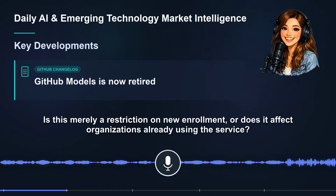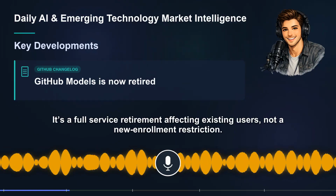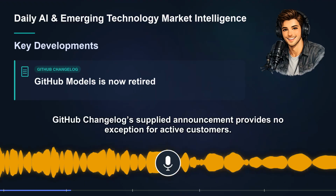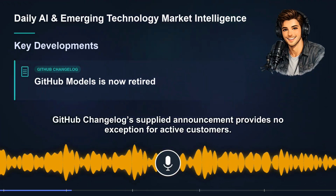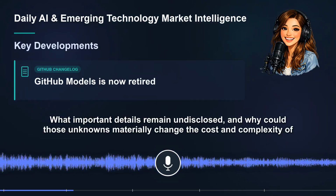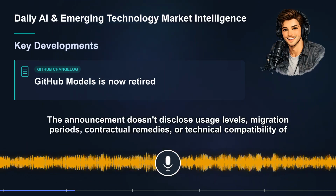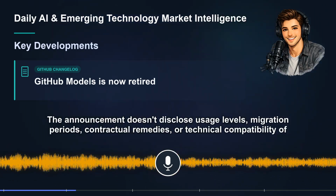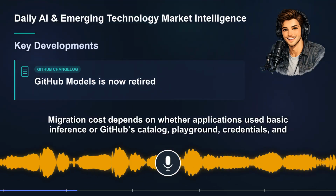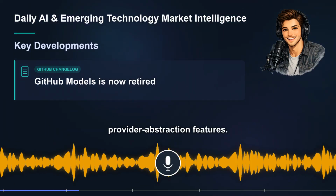Is this merely a restriction on new enrollment, or does it affect organizations already using the service? It's a full service retirement affecting existing users, not a new enrollment restriction. GitHub changelog's supplied announcement provides no exception for active customers. What important details remain undisclosed, and why could those unknowns materially change the cost and complexity of migration? The announcement doesn't disclose usage levels, migration periods, contractual remedies, or technical compatibility of recommended alternatives. Migration cost depends on whether applications used basic inference or GitHub's catalog, Playground, credentials, and provider abstraction features.